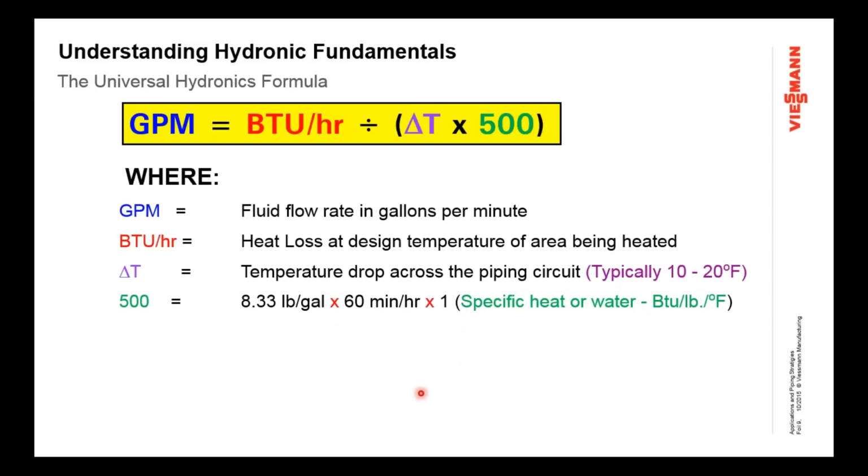And that gives you approximately 500. Now, one thing to consider is that if you're not using water as the heat transfer medium, then the specific heat is a little different. So this does change a little bit if you're using glycol water. But that's the fundamental formula, the universal hydronics formula, and it's one that's really important to understand.